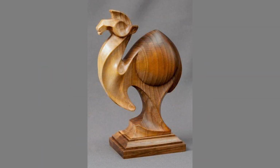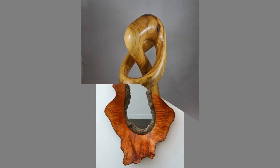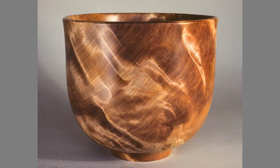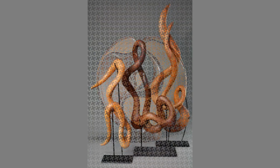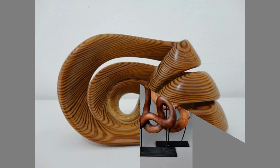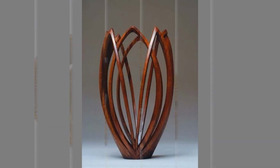1. What is an abstract wooden sculpture? To begin, let's define what we mean when we talk about abstract wooden sculptures. Unlike traditional sculpture, which often aims to replicate realistic forms, abstract sculpture breaks free from those rules. In abstract art, the goal is not necessarily to depict a specific object or scene. Instead, it's about exploring shapes, lines, textures, movement, and balance.